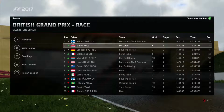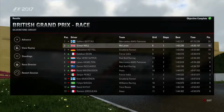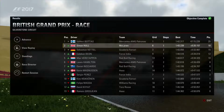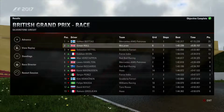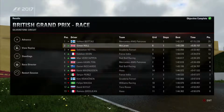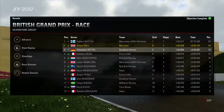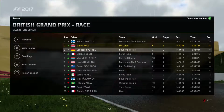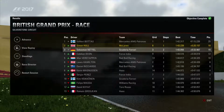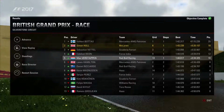Vettel getting Ocon by 0.03 of a second. Vettel must have got him on traction out of Vale through Club. So Vettel stealing a podium there after he made 2 pit stops. Ocon, decent performance in fourth place for the Force India, coming up from 9th. And Verstappen, even after his shocking qualifying, making use of the one-stop strategy there. 13th to 5th, decent result from Max.